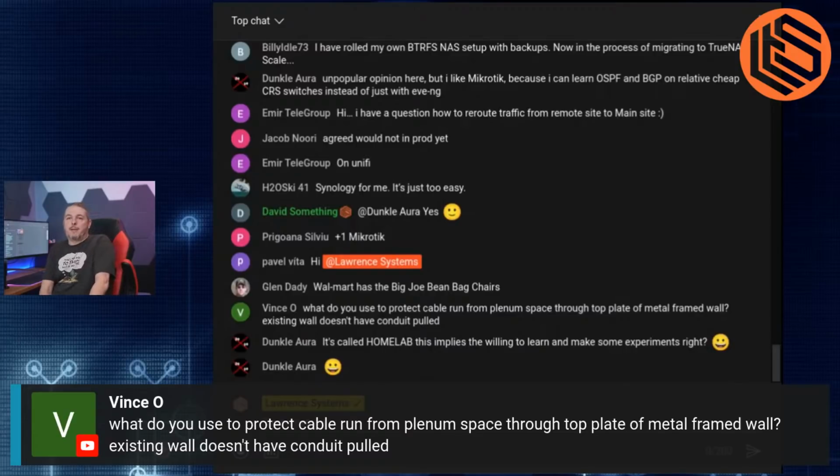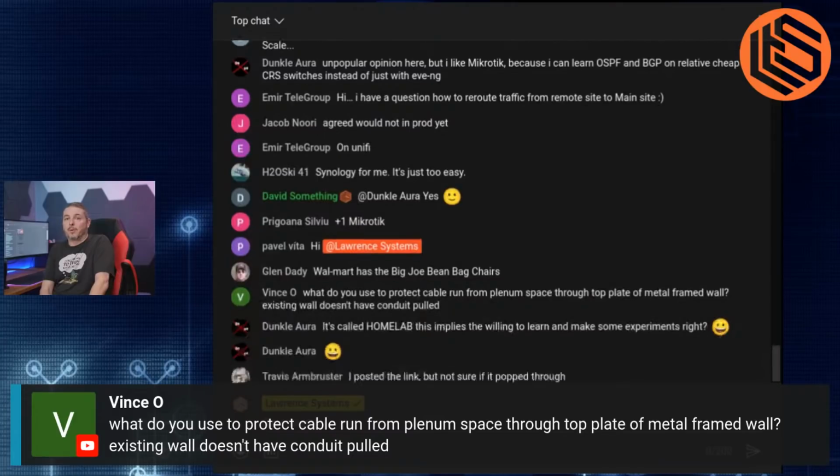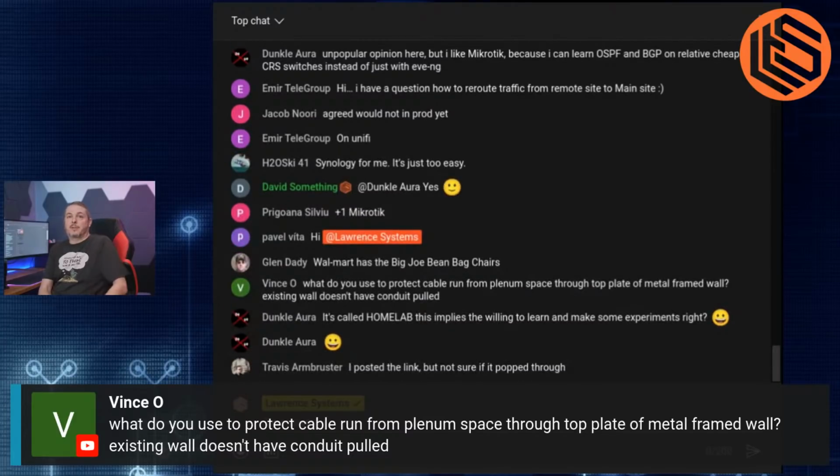What do you use to protect cable from the plenum space through the top plate of a metal framed wall? The existing wall does not have conduit pulled. You can put things in there, but usually you run a conduit, so when you pull the cable through the metal wall, it doesn't poke a hole or scratch the cable like when you cut the hole. Generally speaking, you stick a piece of conduit in there.